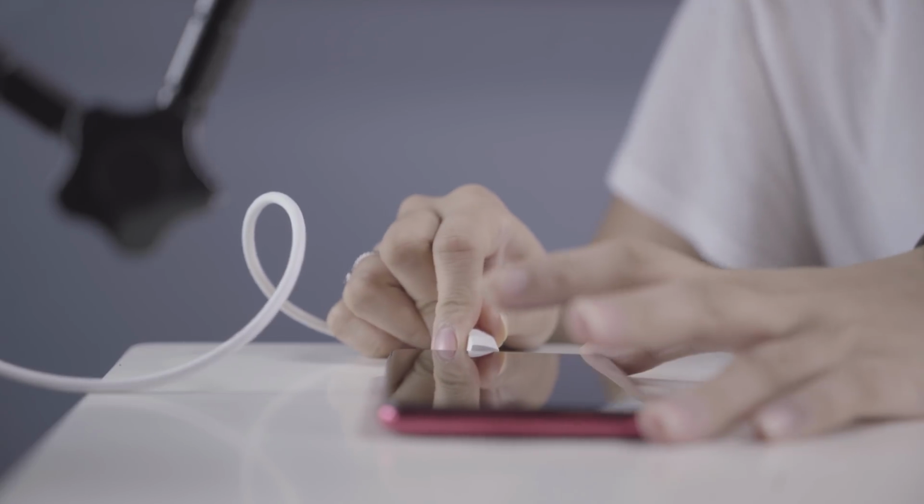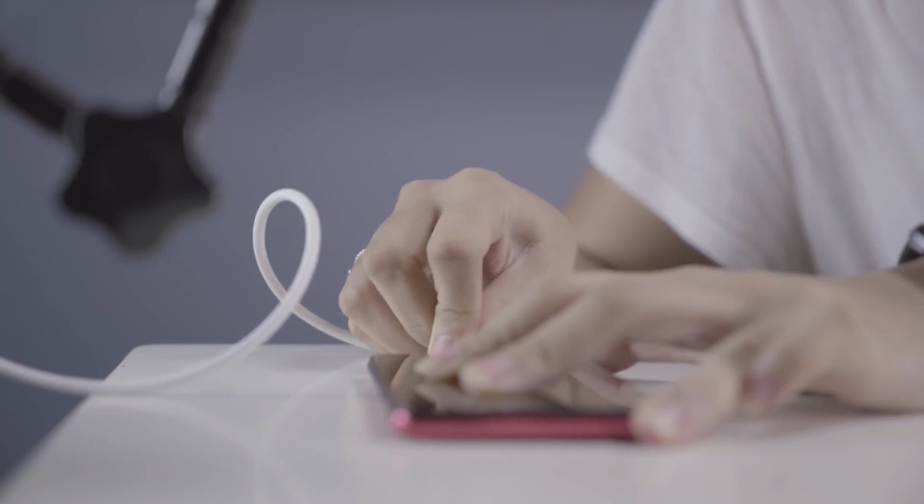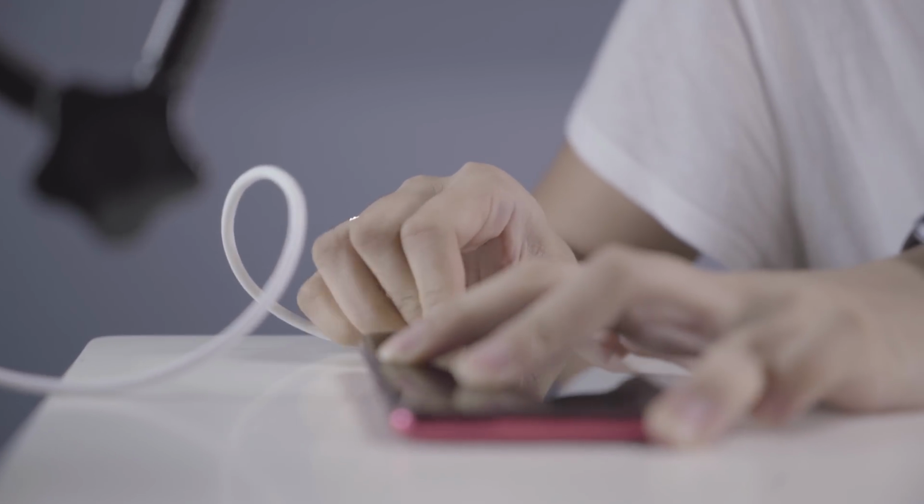Alright, so I'm gonna be doing my makeup now, but before I start, I'm gonna plug the phone and charge it for 5 minutes. If ever I'm not done yet, we're gonna end it and see what the battery percentage of the phone is after 5 minutes. Good? Alright, it's charging.